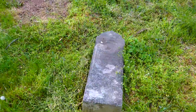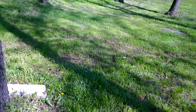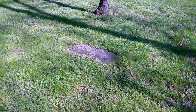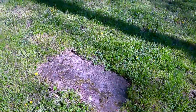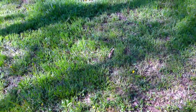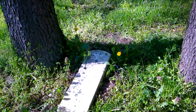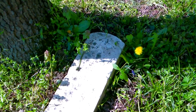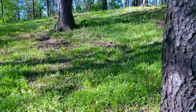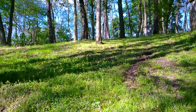Now I'll just go behind me here. Okay, around this tree here. Oh, let's hit this one down here first. Looks to just be a rock, but I just wanted to make sure. Now you can see this marker. Some letters on top. We'll go this way. This one's really difficult to navigate.